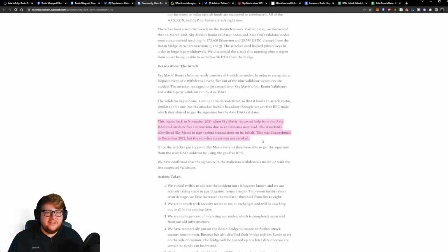The Axie DAO basically gives Sky Mavis permission to sign on their behalf. Now, this was actually supposed to be removed because it was discontinued in December 21. However, this allowlist access was never revoked, which means that Sky Mavis still had permission to sign on behalf of the Axie DAO. This gave them 5 out of the 9 validators needed to override the whole network, and that's where this whole hack came in.